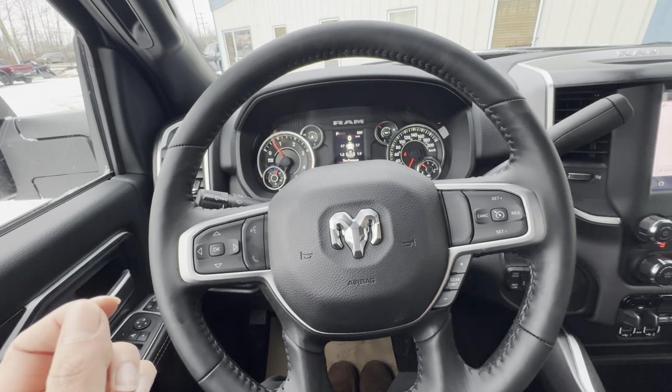Then we have our vehicle settings. So here you can adjust so many things, like the touchscreen beep. If it beeps while I touch it, so you see when I click that, it beeps. You can adjust that. You can adjust the brightness, the pop-ups, so many things. So if ever there's something about the Uconnect screen that you don't quite like, usually there are ways to customize that to how you would like it.